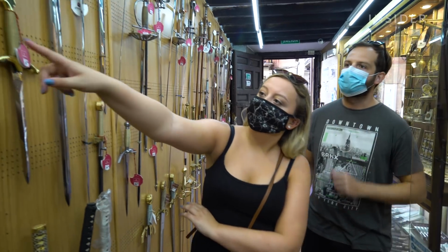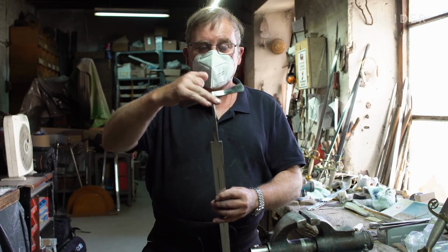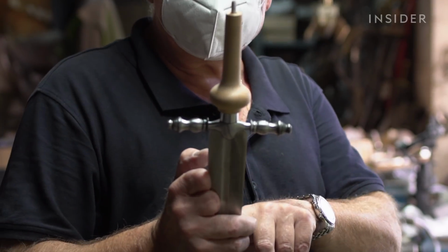When you see the work that goes into it, I think it's definitely a fair price, yeah. This demanding work even cost Mariano 2 of his fingers as a young man.